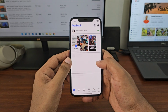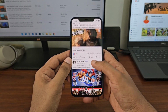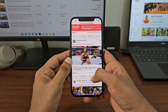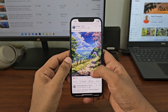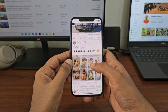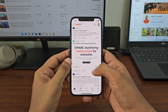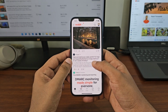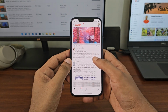Alright, let's go to Facebook. Facebook and Instagram are both very optimized apps, so there are no issues here. Very smooth experience. Alright, let's take it to Reddit. Surprisingly very good, very smooth. No problem here at all, guys.